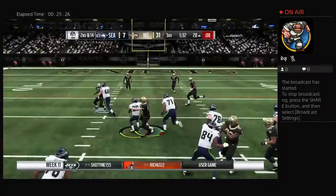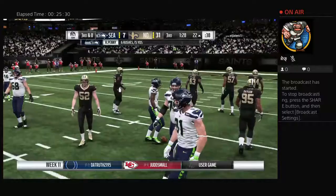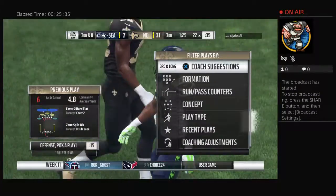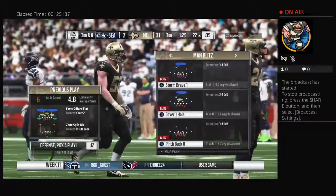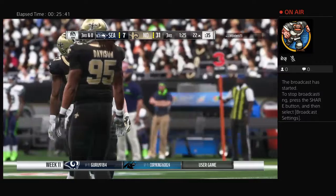Here's a give to Penny. And he's going to fight his way forward here for a modest gain. Give him 6 on the play, and it'll be third down. Not too many offenses want to turn down long drives, but when you're down what they are, they've got to pay it off with some points.